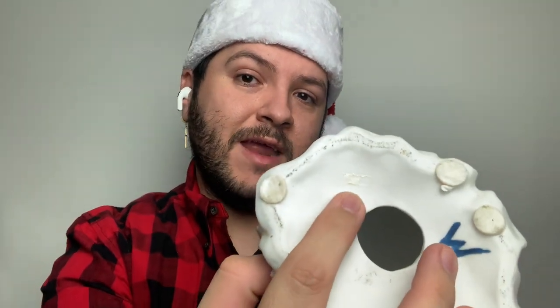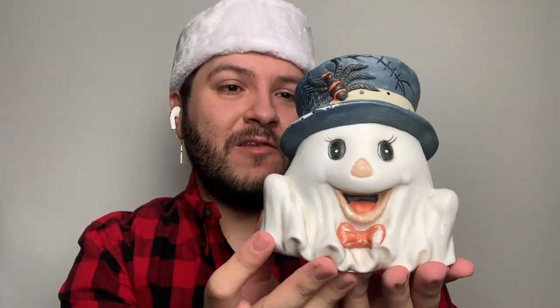Next up, I have a Halloween item. I don't necessarily know how old this is, but it looks very vintage. It looks like there used to be a gold tag here, possibly made in China or Taiwan or Japan, but we won't know necessarily. There's no maker or brand on it, but it's this cute ceramic ghost. It's absolutely adorable. You guys, this screams vintage.